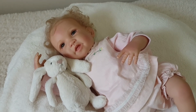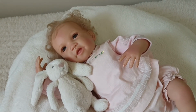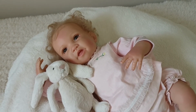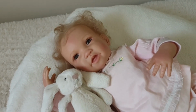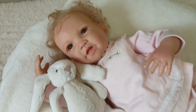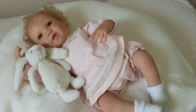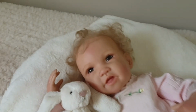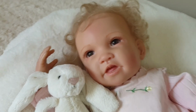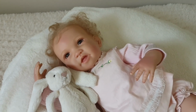I ended up purchasing 2 dolls from the seller, and so the seller very kindly gave me a little bit of a discount. So I was very, very happy with the amount that I paid for this doll. I thought it was well worth it. It's in excellent condition. As I said, it's just been in storage and was part of an estate. So that's the story. Always be kind.